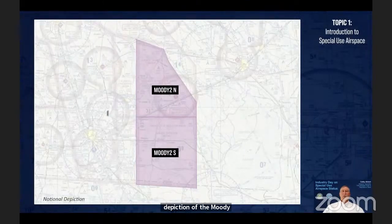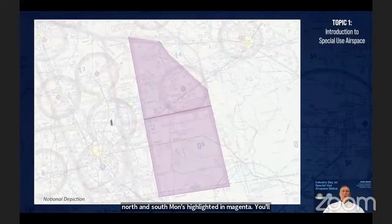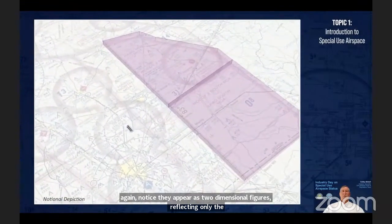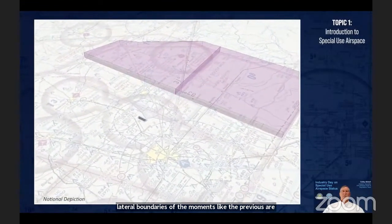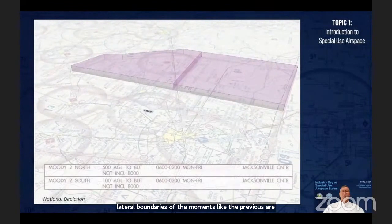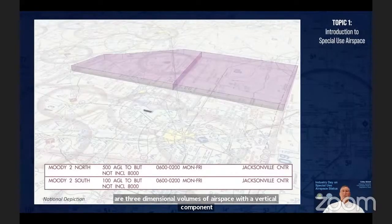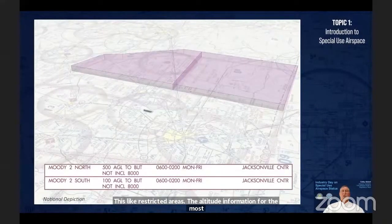Like the previous R3008 example, the Moody 2 North and South MOAs are three-dimensional volumes of airspace with a vertical component. Just like restricted areas, the altitude information for the MOAs are published in the Special Use Airspace table included on the VFR sectional charts. Additionally, the published times of use the MOAs may be scheduled are also listed in the table.